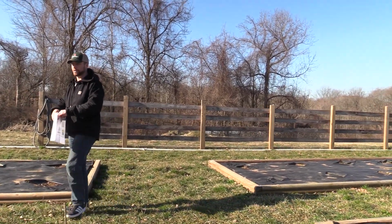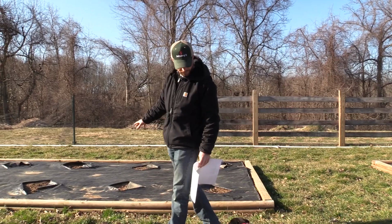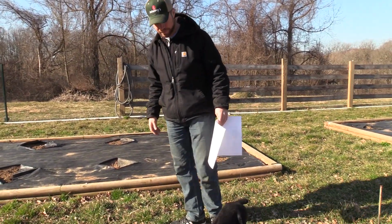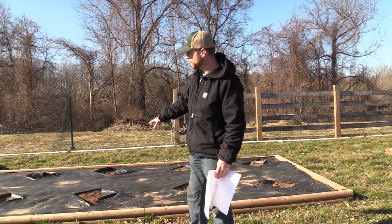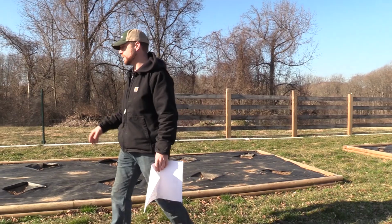Again, here we are sort of in the center of the garden again. So this is another strawberry bed. This is going to be another strawberry bed, interplanted with onions. Same thing down here.